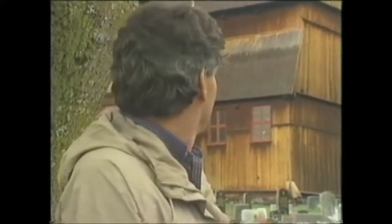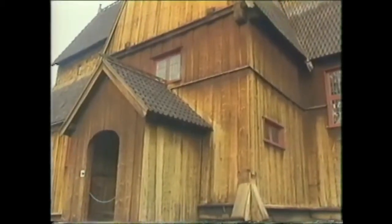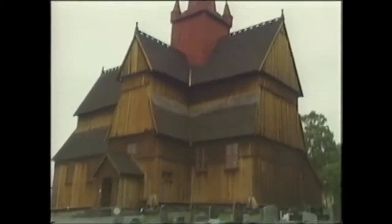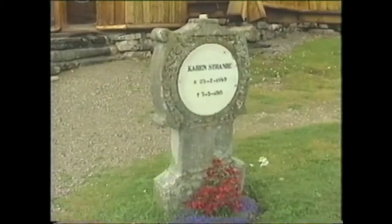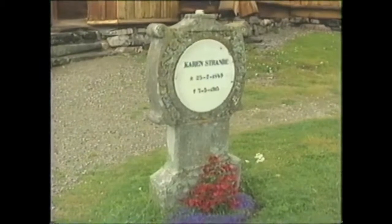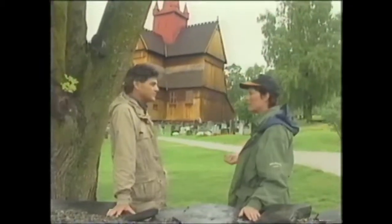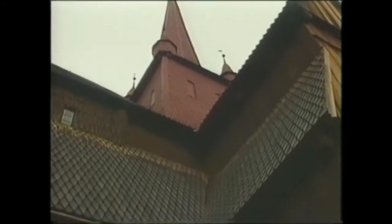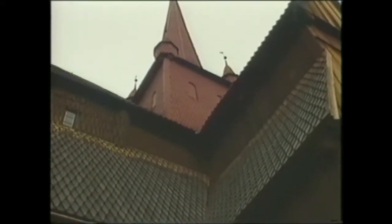Great. Torill, so much history in this area. I can't help but notice this beautiful church behind us, built in the 12th century, over 800 years ago. Yeah, that's true. And this is a very old style of making churches from Norway. There are not many left, only maybe 15, 20 of them. Really, in the whole country? Yes.